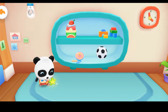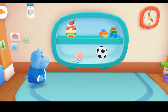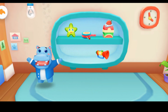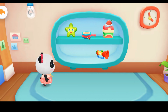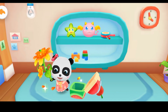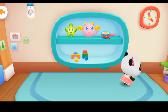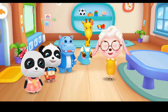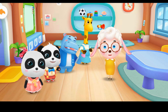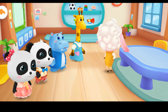I will catch you. Stop there. I'll show you how good I am. Oh, my ball! Toys in class. It's so fun! I want to play some more! Please sort out the toys after playing with them. It's snack time. Let's have something to eat. Let's eat some snacks.